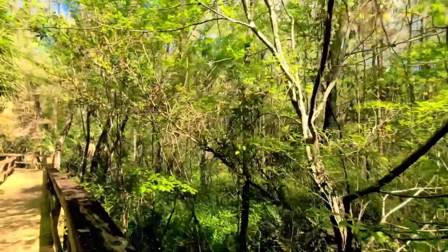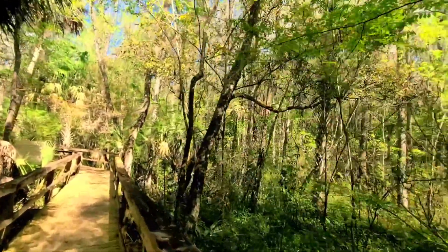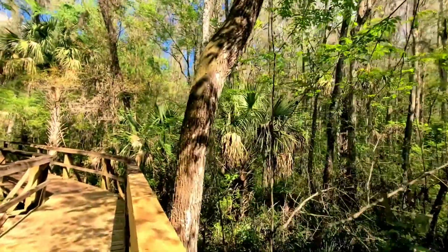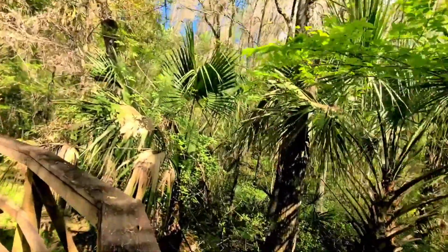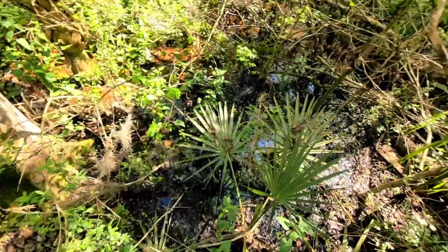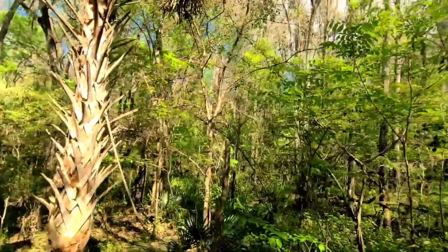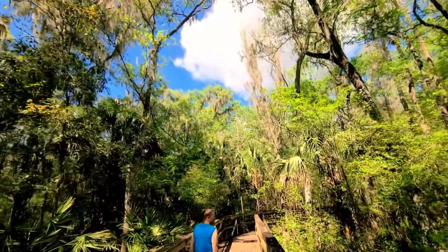So right now, my friends, we are walking through what used to be an old phosphate mine. Now it's a nature preserve slash park. So we are now in the actual wetlands and floodplains along the Peace River, and you can see it's definitely wet in this land. Gorgeous day though.